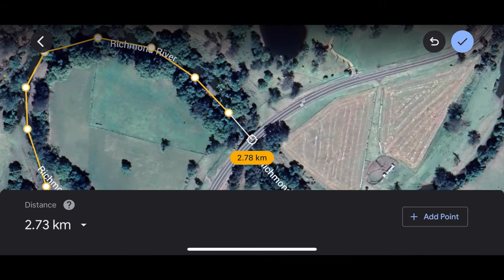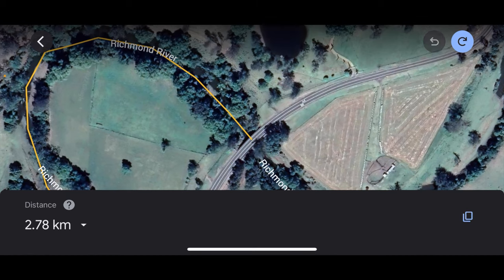Okay, so we've got back to our exit point. We've got a total distance of 2.78 kilometers, so it's not a big stretch. Just wanted to give you that for an example. That should only take us maybe 3 hours roughly.